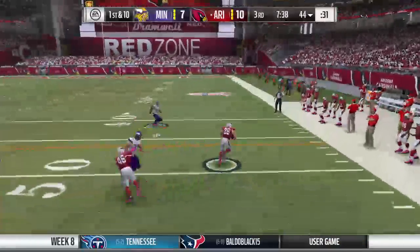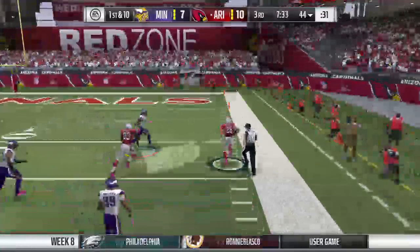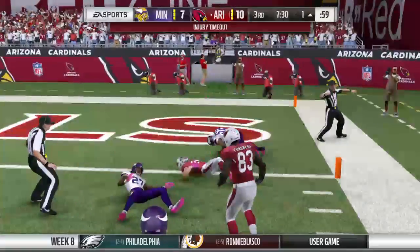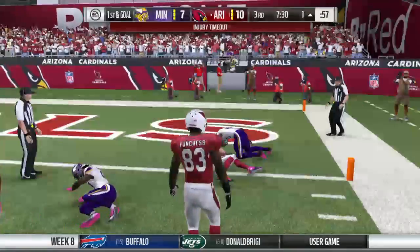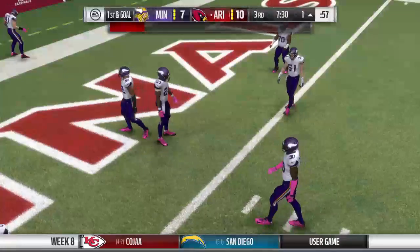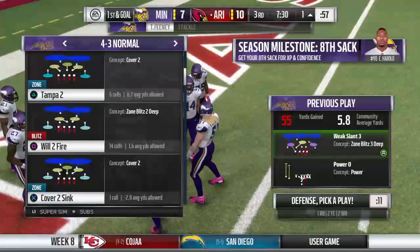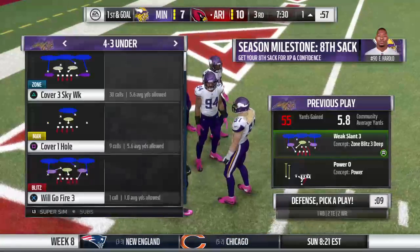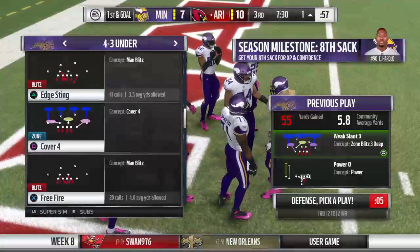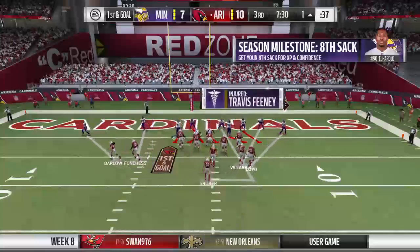A strong running. They find some open field here. Nice stiff arm. Underused, but still effective. And he just falls short down at the 1 yard line. So the run gets them the first, and now they operate with a fresh set of downs.